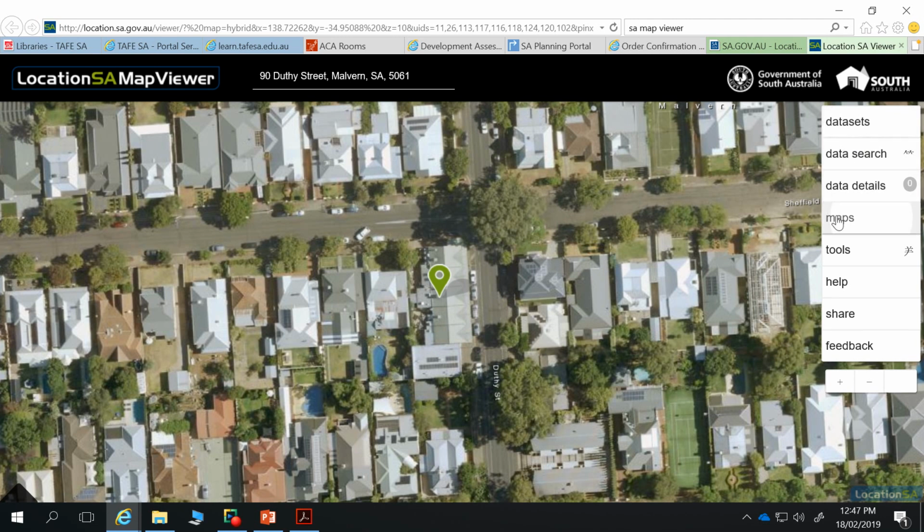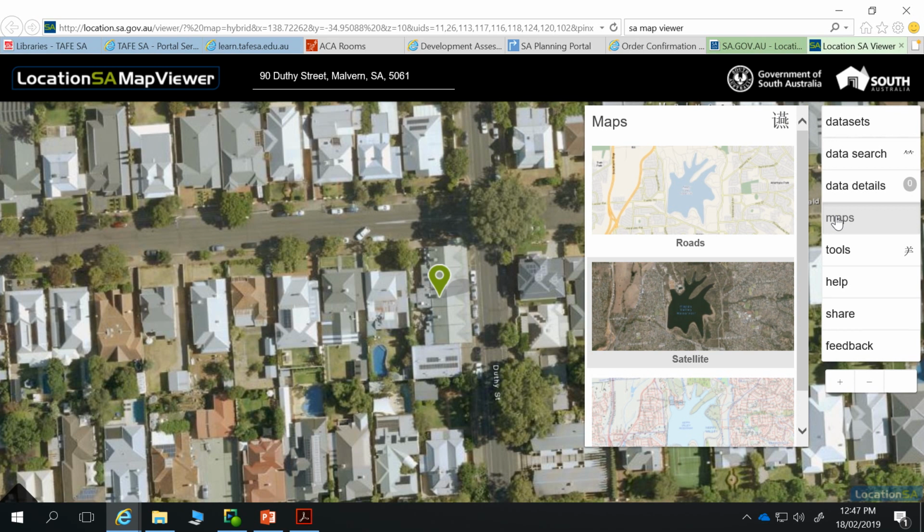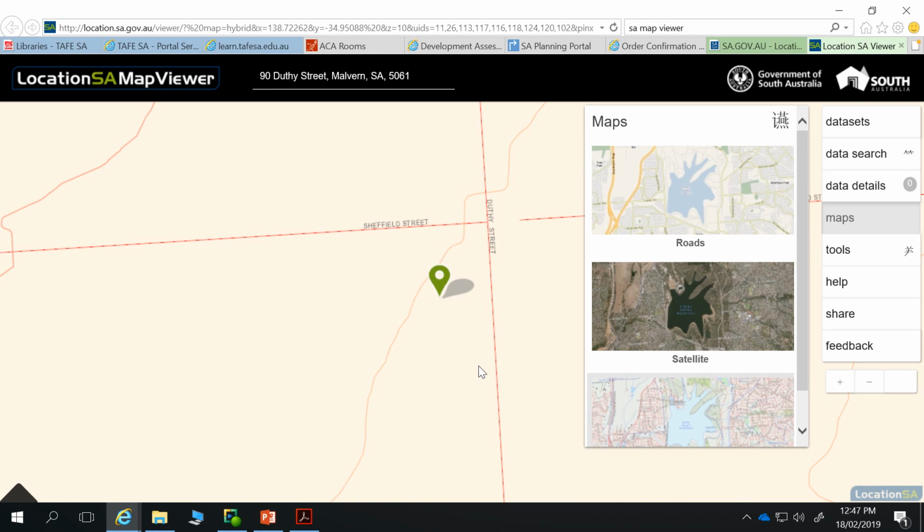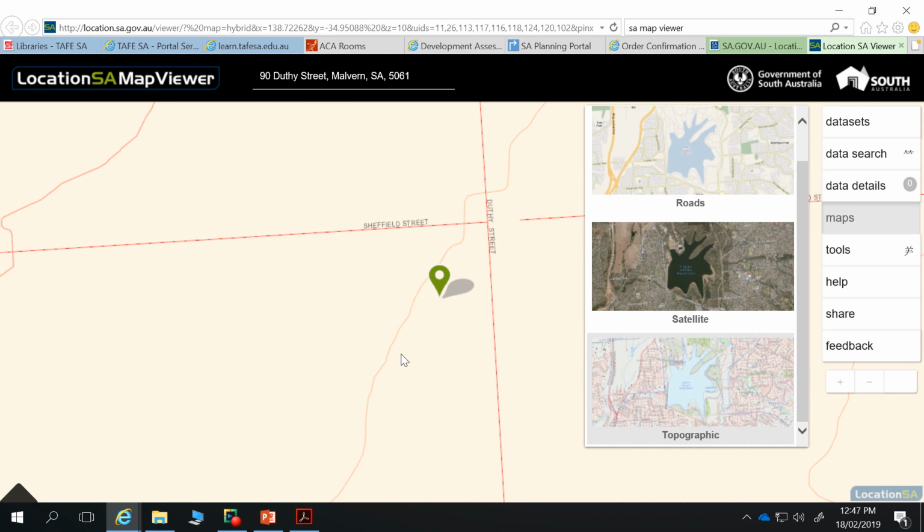You've got a choice between several different types of maps, so you can show your satellite image. You can show it as roads, which is typically the way you want to work because the image is nice and clear and you can see everything else you put on there. But the other really good one is the topographic, where you get to see the topography.